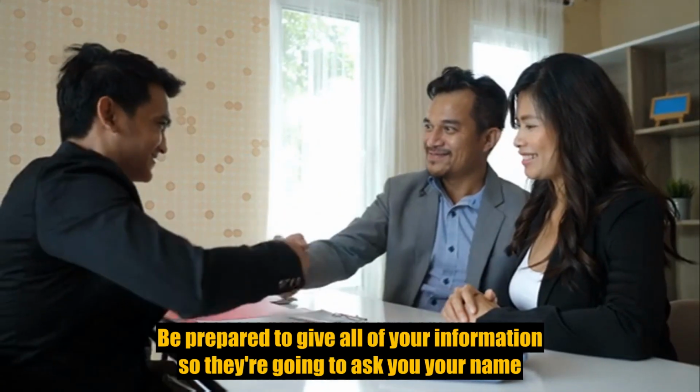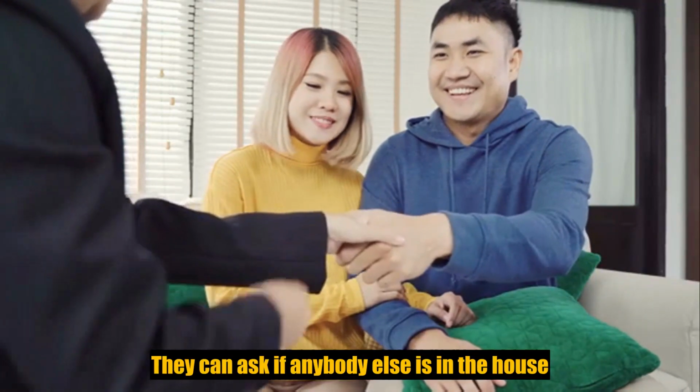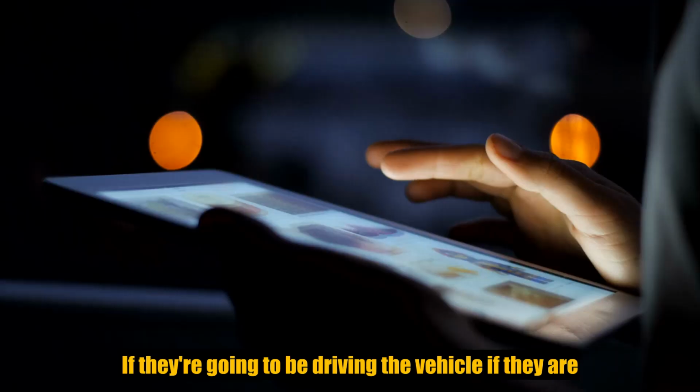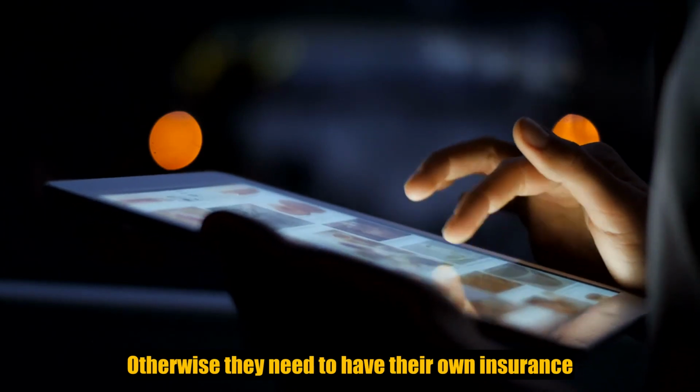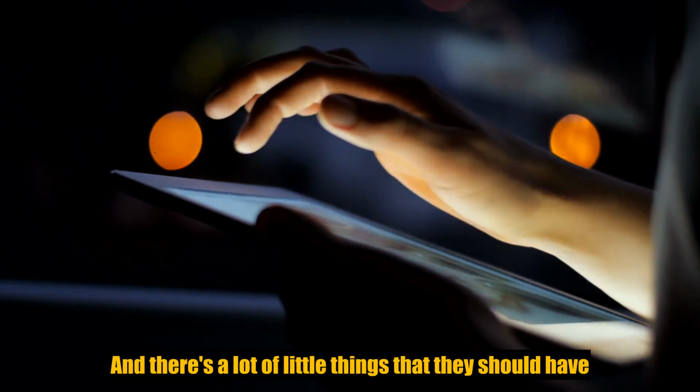They're going to ask you your name, your date of birth, your address, and if the car's parked at that address. They're going to ask if anybody else is in the house, and if they're going to be driving the vehicle. If they are, otherwise they need to have their own insurance. So those are the main pieces that you can expect. And then there are a lot of little things that they should ask.